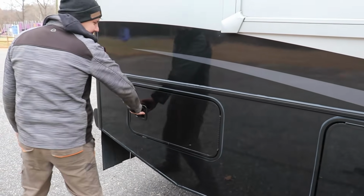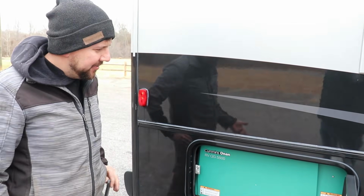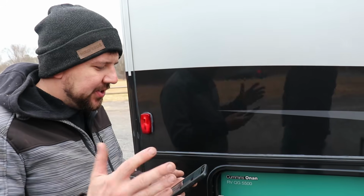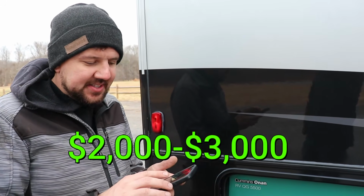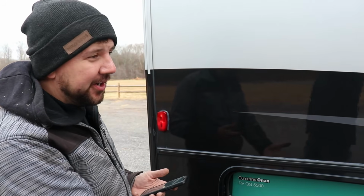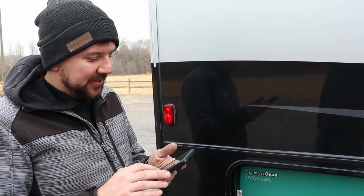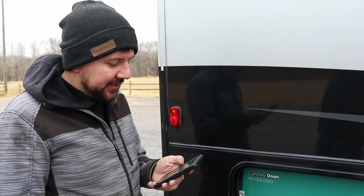Look where the generator's at right here. So we looked this one up and they're about, I would say, $2,000 to $3,000 easy. Being a 2017, I'm sure it has low miles, and being back here in the rear. It does have low hours. Low hours, yeah, that's right. It's not like it's going somewhere, but yeah, I think that definitely helps.